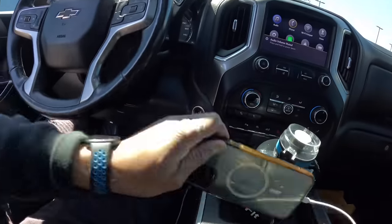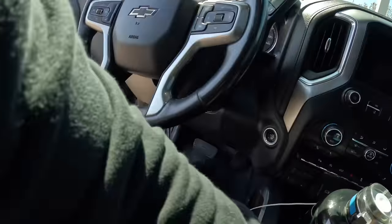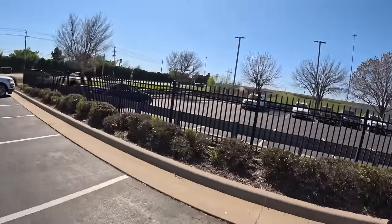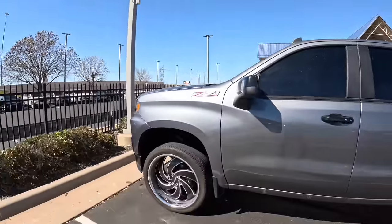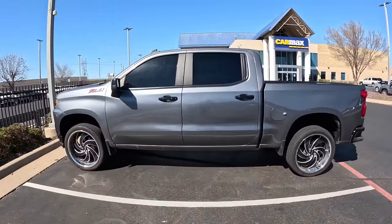So we're gonna go over here and check out. Not check out, but well, we probably are gonna check out. I might walk and see what they got over here. But yeah, it don't look too bad with the rims on there. We're gonna see how much they'll give us for this though.